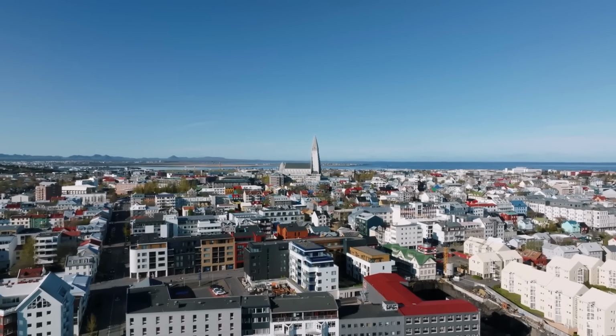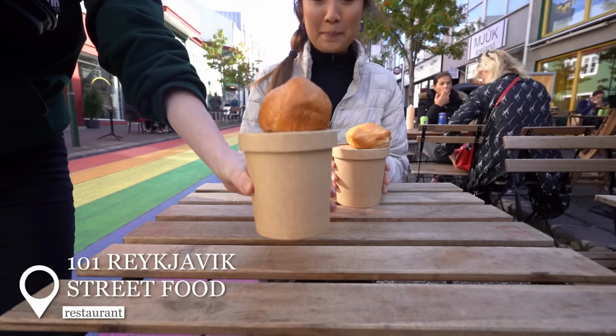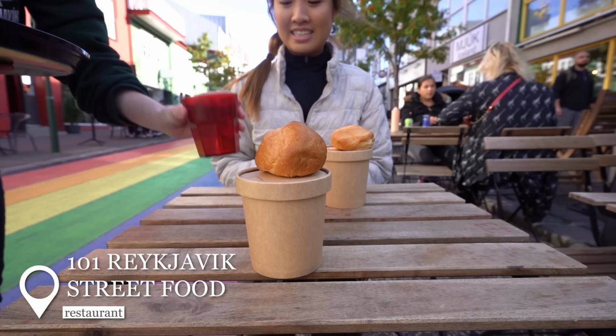We've been walking down the main road from the church, and suddenly the roads have turned to a rainbow, and it's very, very colorful. It's lining the rest of the street. Conveniently, we are seated right next to the rainbow road, and I've ordered us two hot soups because it is getting chillier.